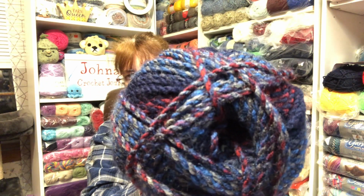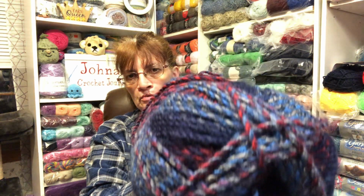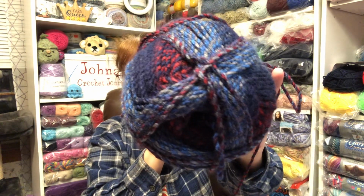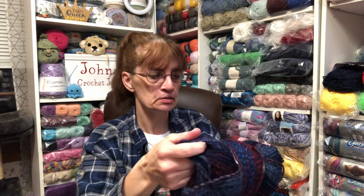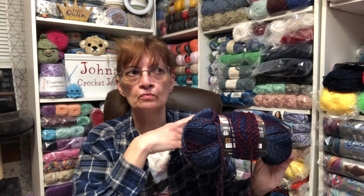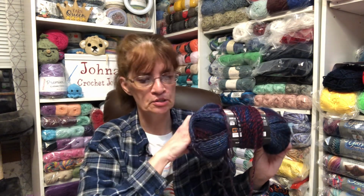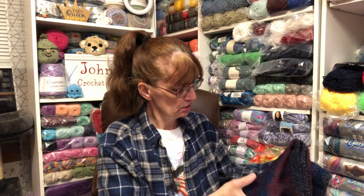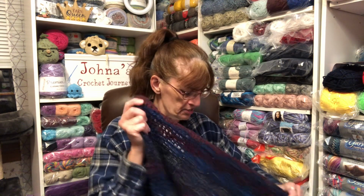So it has really nice shades of the blue and the red, and then even back here there's a little bit darker. I really like how this feels. It's really soft and it works up nice. I have one more colorway with 6 of these, so I will definitely be using those after the summer season for something. So I am using a 7mm hook, which is what the pattern calls for. And this is where I am at.